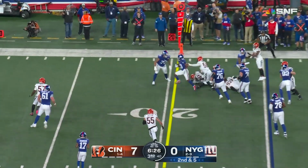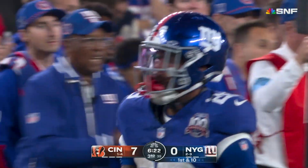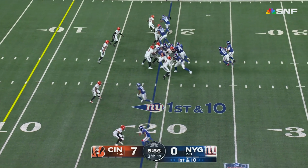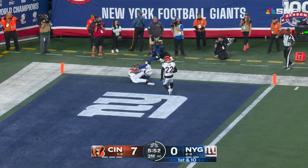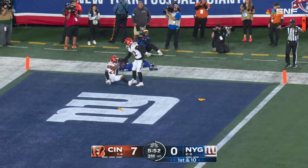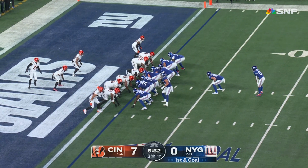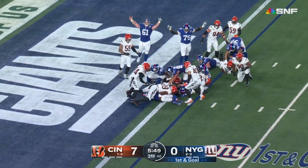Tracy pulls it from Jones, spinning. Nice run to the 19-yard line. And Tyrone Tracy. Second time in the red zone for the Giants. Jones, end zone shot. Slayton back in the game. Flag on DJ Turner. Tracy, touchdown, Giants.